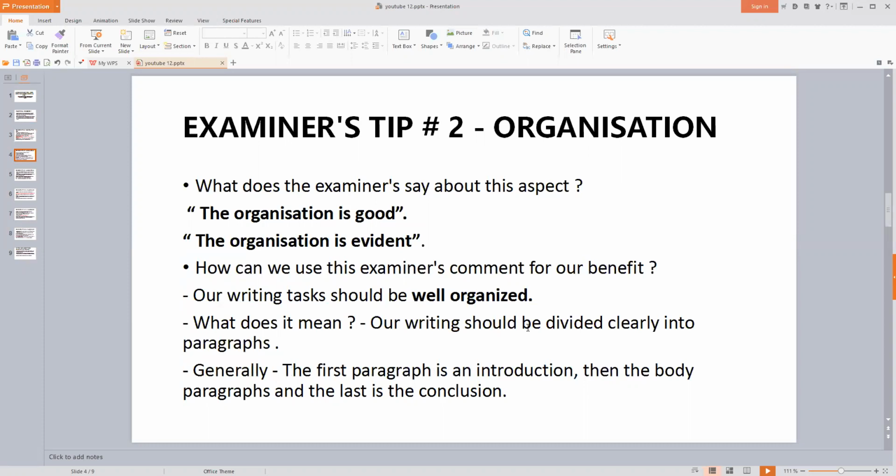So the first thing we can learn from this comment is that our writing tasks should be well organized. So now you might ask me, what do I mean when I say that the writing piece should be well organized? Or how do you organize your writing piece properly? What does it mean? It means that our writing piece should be divided clearly into paragraphs. Okay? So it should be divided into paragraphs, basically.